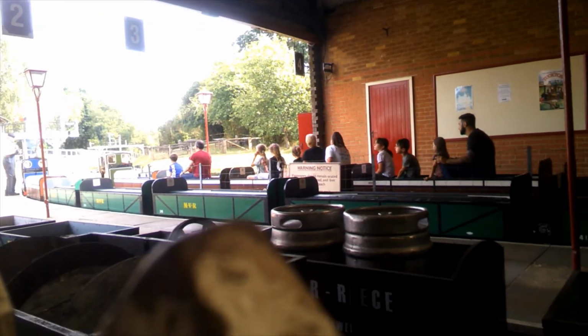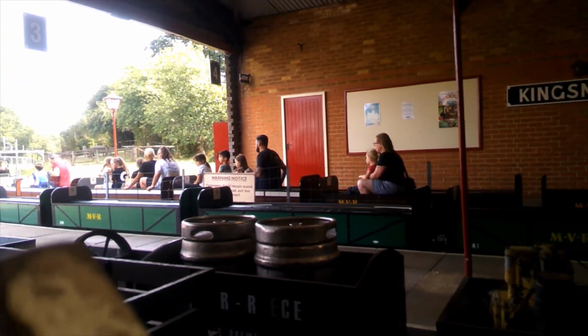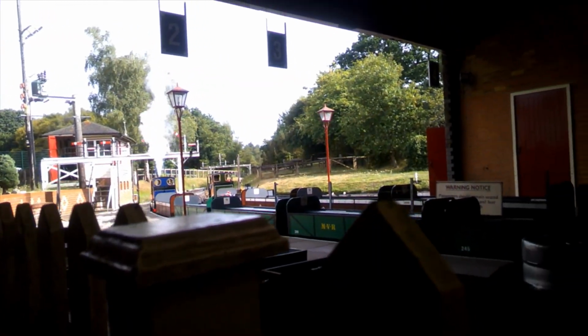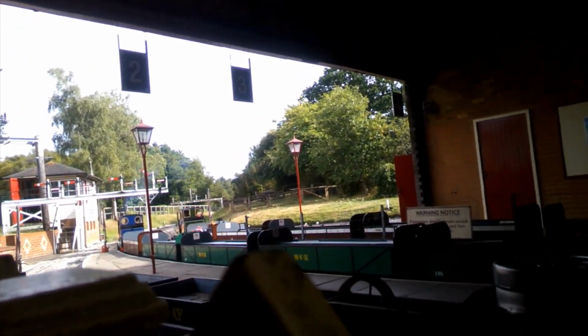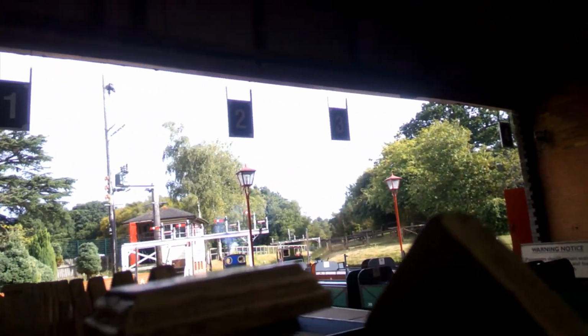Here comes another Kingmere train. This is Kingmere. All train, please. Well, that was loud. Well, Kingmere has four platforms. The freight platforms are 1, 2, 3, 4, but they aren't hauled with a train yet.